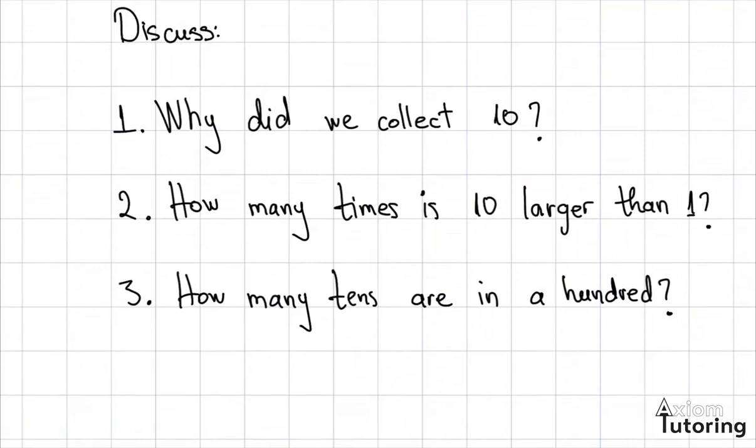And another question could be, how many times bigger is 10 than 1? And another one, how many tens are there in 100? Because these ideas were first experienced visually and concretely, children usually understand them very well. So this is a brief introduction to a very powerful teaching principle in mathematics. We start with the concrete, move to the pictorial, and finally reach the abstract.